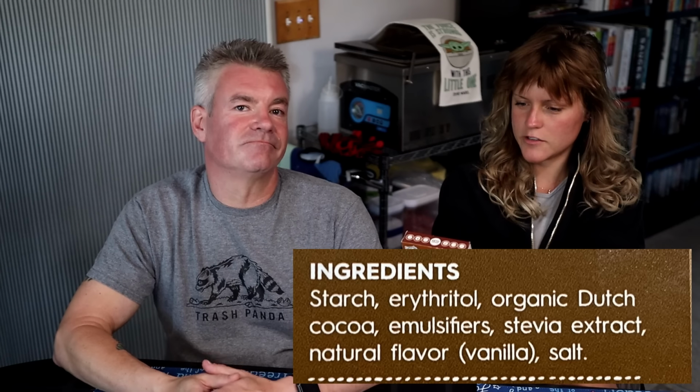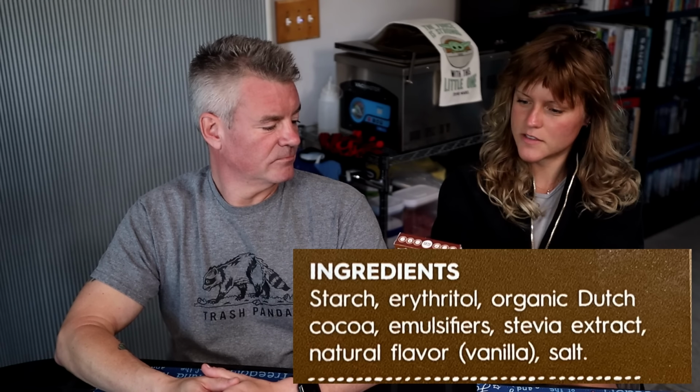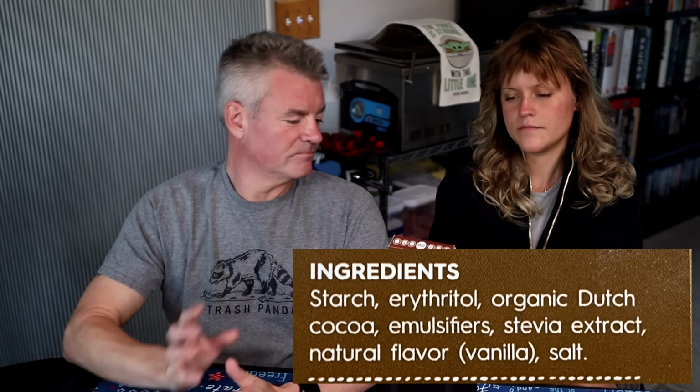You want to check out the ingredients for me? Starch, erythritol, organic Dutch cocoa, emulsifiers, stevia extract, natural vanilla flavor, and salt. So the concern here, this is for the most part pretty clean in terms of keto. Starch, though, is the question.